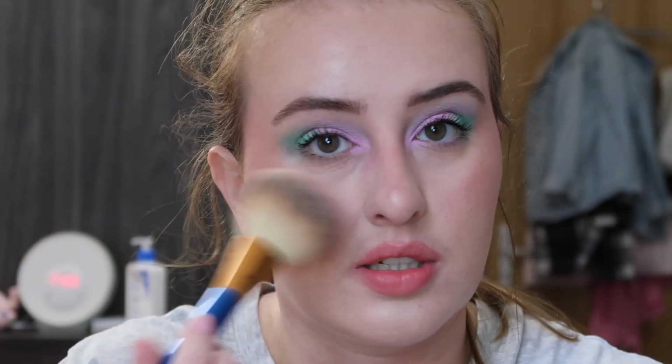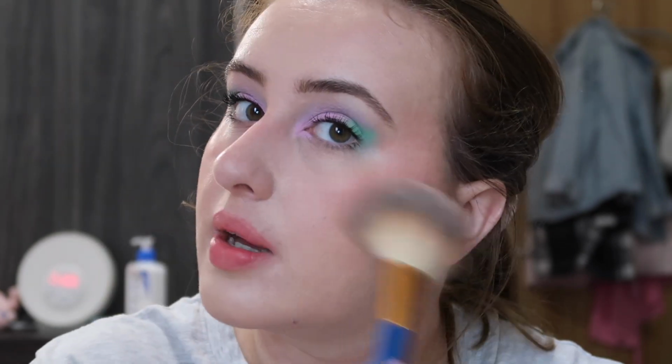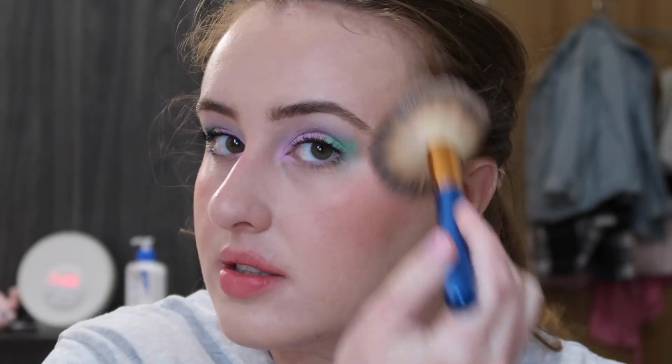Take a little bit more bronzer just to make sure that blush is really settled into the face. And here we are, this is the finished look. Obviously this is all of the trends put together, you don't have to wear them all together, but it's a really fun spring makeup look if you wanted to try something a little bit bold and out there.